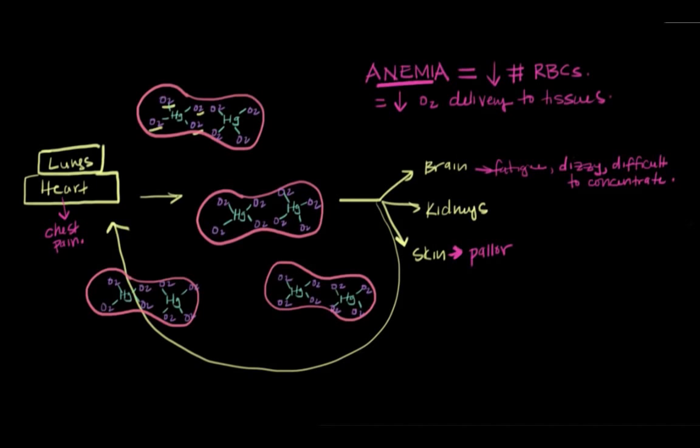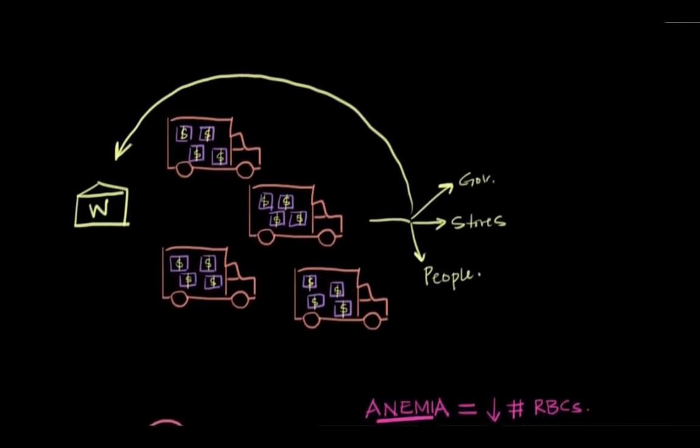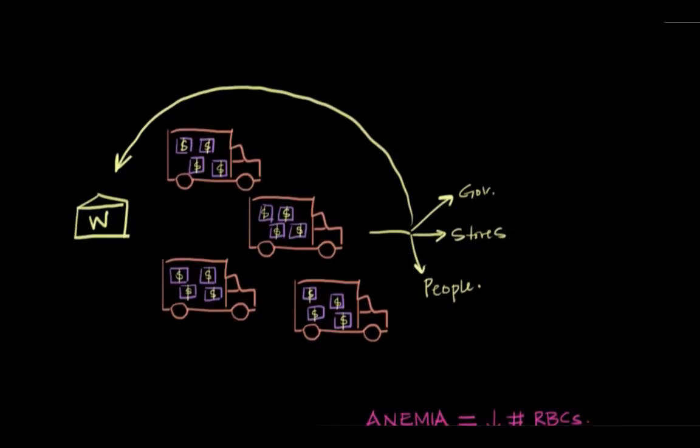And I think that's a lot easier to understand if we go back to this truck analogy. So what if you were the manager of this whole system and all of a sudden your customers, the government, stores, and the people weren't getting enough money because there was a shortage in the number of trucks? What would you do? Well, you might start off by saying, hey, we need to increase the amount of money that we pack into each of these trucks, so that each truck is carrying more money. And that would be a great idea. But after a short while, you'd recognize that, hey, the trucks are packed full of money. They can't hold any more. So you've got to come up with another solution.